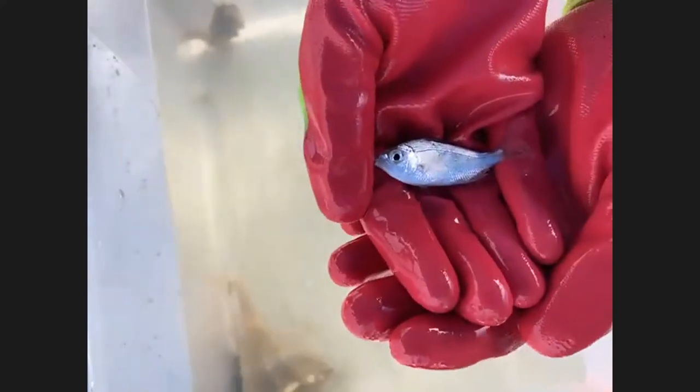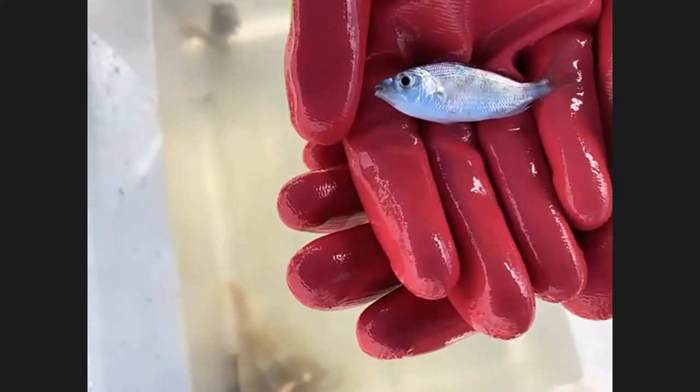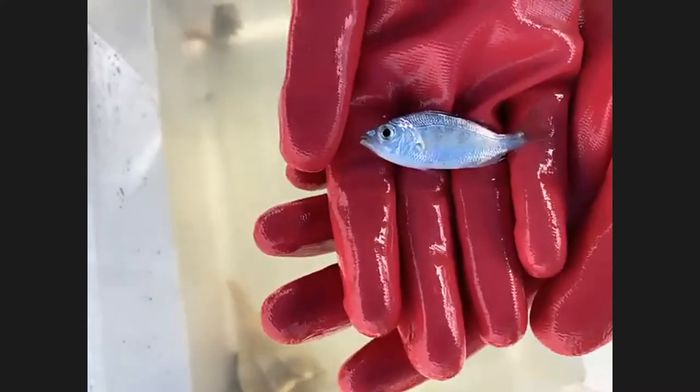I also can tell it has a very large eye. It does. And that is so helpful for this particular fish because it's able to kind of avoid predation a little bit better. And, you know, it's one of those things where it can find food better too.